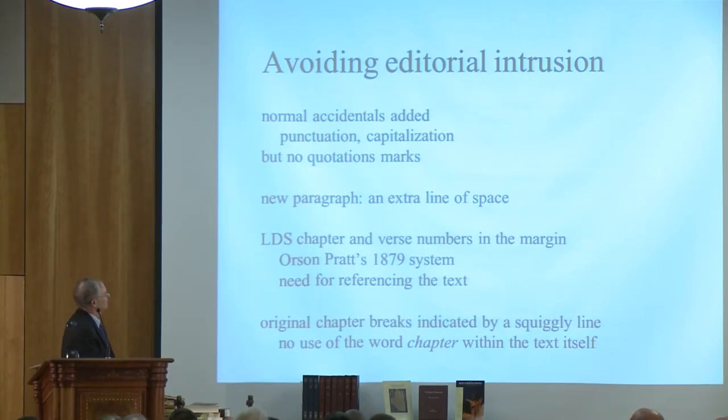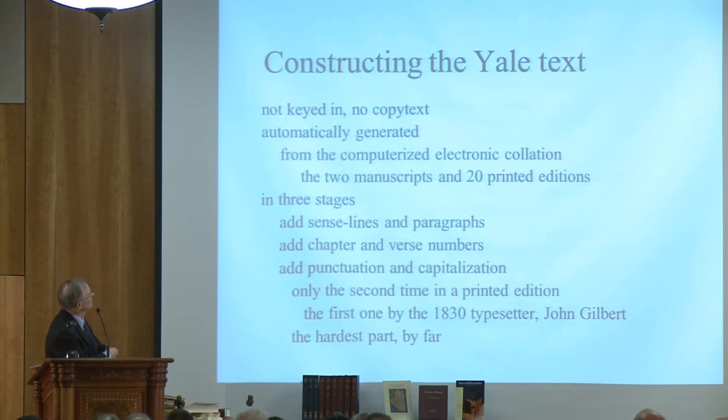Okay. How did we do this? I just mentioned, we will add the accidentals and so forth. We will use the LDS chapter and verse. We'll use Orson Pratt's; it's the one, the RLDS, we don't use theirs. And, okay, so how did we construct this? The text is not keyed in, not one word. The punctuation was keyed in, but we didn't key it in. And that's sort of unusual. There is no copy text. I don't have a manuscript. I don't have a form that I sit there typing in.